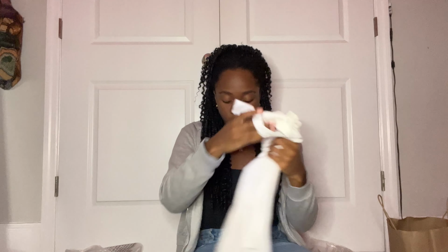Then I got these two, what are these called? Ribbed tanks. Yeah, I got one in black and one in white. They came together. It was a two-pack for $10. So I guess they were each like $4.99. But these are so cute and perfect to wear with low-rise stuff because it goes all the way down. Okay, next we're going to do Princess Polly.